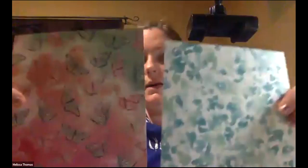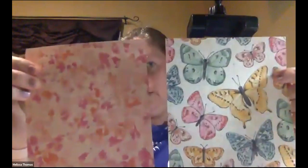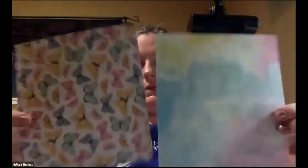Has anyone else gotten it? Who else got it? So there's some more. And then my favorite sheet. But the back of it's really cool too.